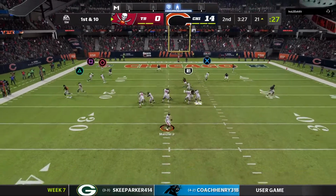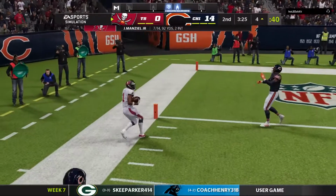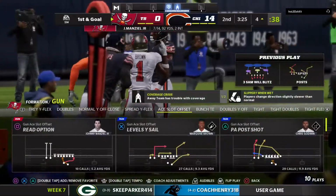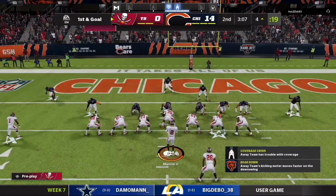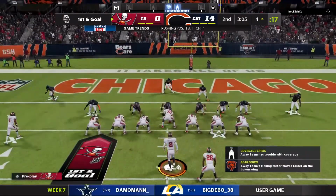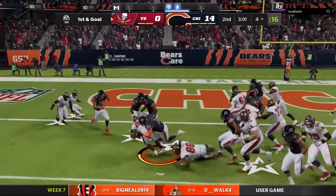They'll come out throwing here on first down. Looking left side, and he's got a man. That's Brown. And he's down inside the 5 at the 4 before he's out of bounds. First time into the red zone for the Buccaneers. They've got a first and goal just inside the 5.